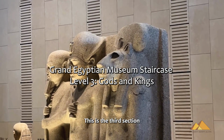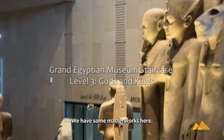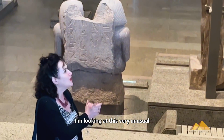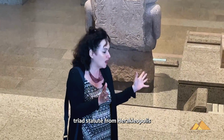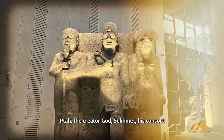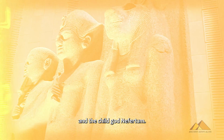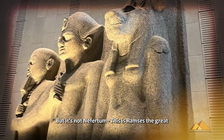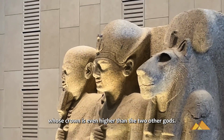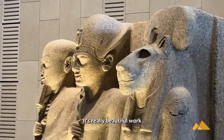This is the third section of the royal staircase, and it's entitled Gods and Kings. And we have some masterworks here. I'm looking at this very unusual triad statue from Heracleopolis, and it's of the triad of Memphis. We have Ptah, the creator god, Sekhmet, his consort, and the child Nefertem, but it's not Nefertem. This is Ramses the Great taking the place of Nefertem, and his crown is even higher than the two other gods. It's really beautiful work.